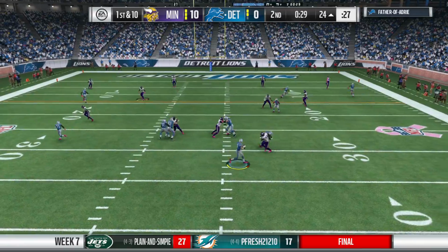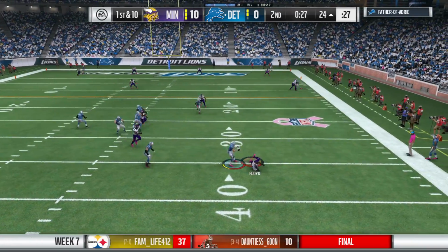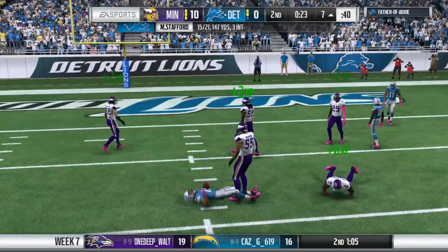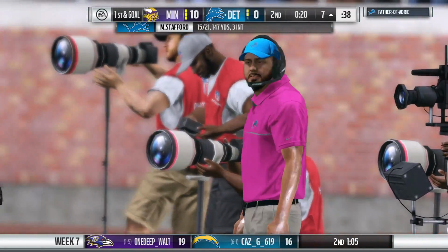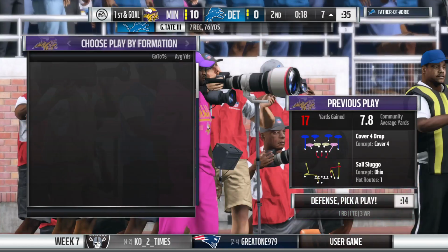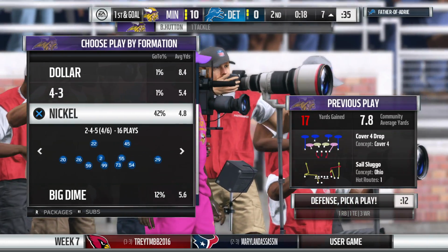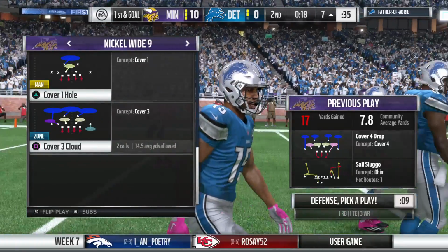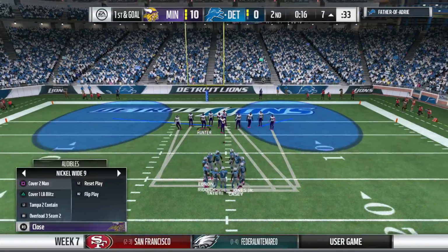On 1st and 10, Stafford escaping the pressure right. And this is caught at the 8. That one good for 17 yards, and now they've got it 1st and goal. Looked like the defense put pretty good pressure on him, but he's able to flush out to his right to try and evade people. On the run, had to get on his horse. Still accurately throws a nice pass for a 1st down.